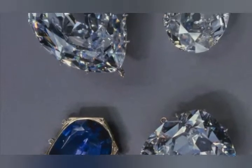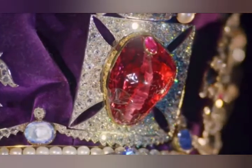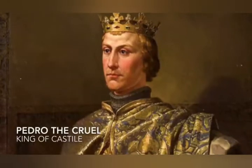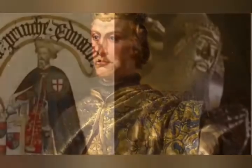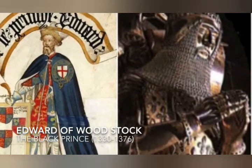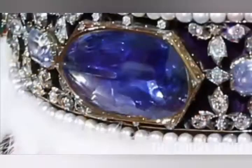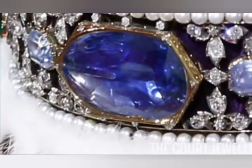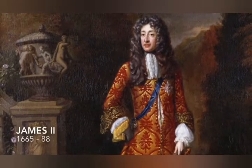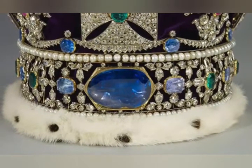For example, the Black Prince's ruby, set into the cross at the front of the crown, is actually a balas ruby or spinel, a semi-precious stone said to be the same stone owned by Pedro the Cruel, King of Castile, before he gave it to Edward, Prince of Wales, known as the Black Prince, in 1367 as a reward for helping him defeat a rival in battle. The Blue Stuart Sapphire. This sapphire was reputedly smuggled out of the country by James II when he fled in 1688. It now adorns the back of the Imperial State Crown.